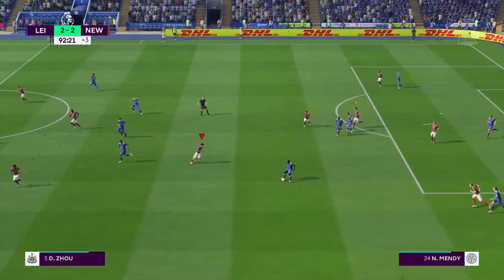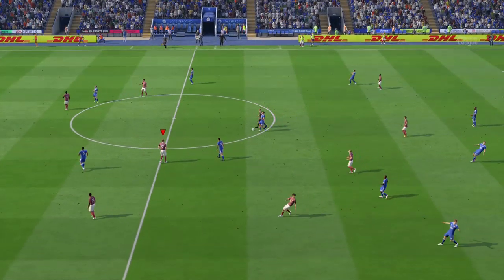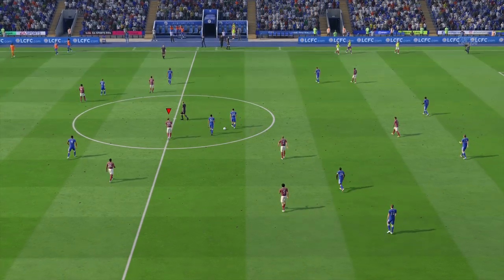Oh, that's where a good goalkeeper can be so important over the course of a campaign. He certainly came to his team's aid there. Game finished, and it's finished level.